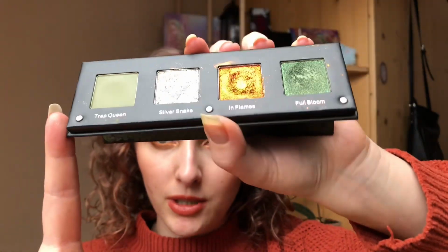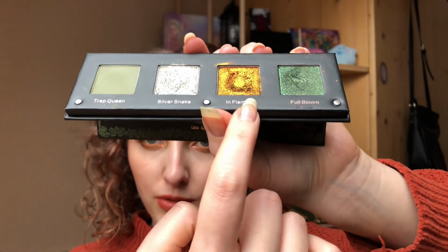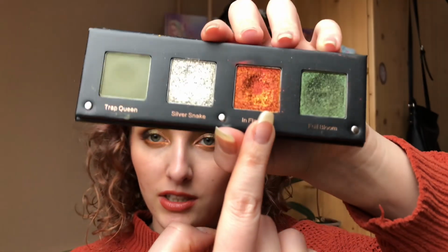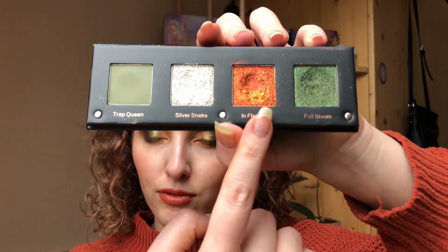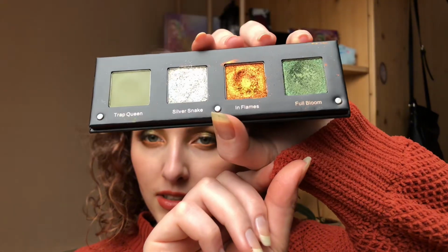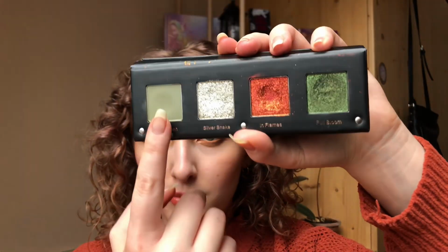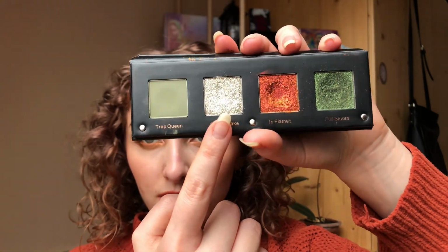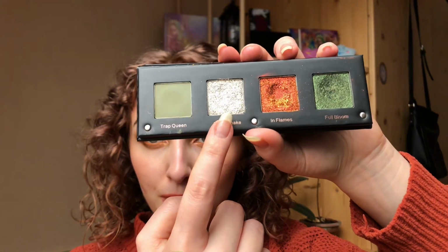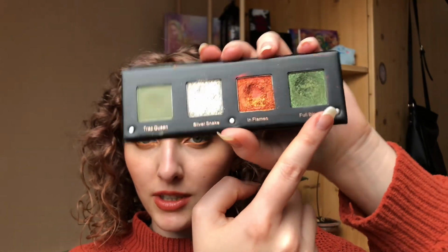I love this palette because it has this beautiful multi-chrome that goes from this acidy, yellowy green to orange to a really bright red, kind of similar to the color that I'm wearing today on my sweatshirt. And yeah, you have different formulas here. You have matte, metallic, inner corner, silver, shimmer, duochrome, and then more satiny shimmer.